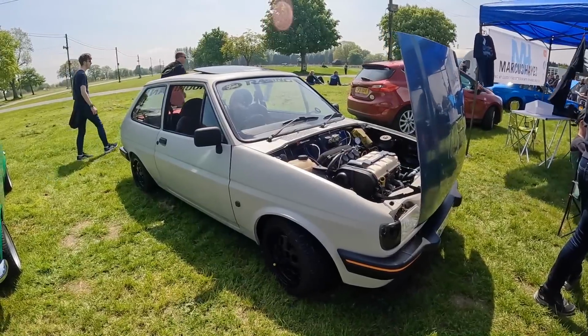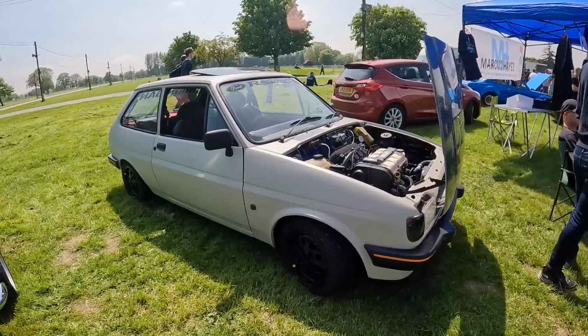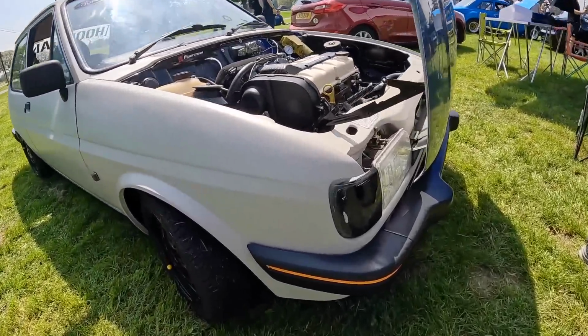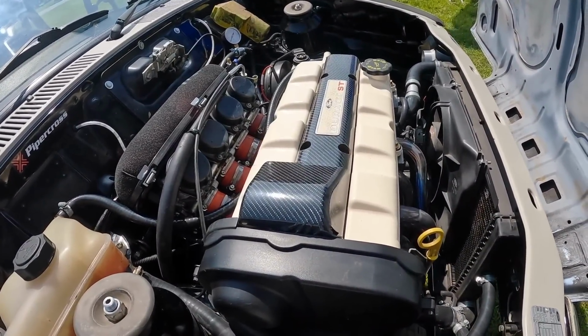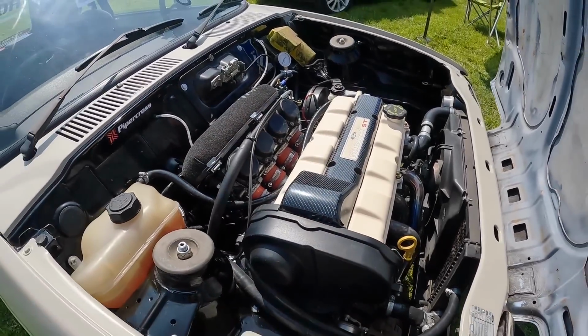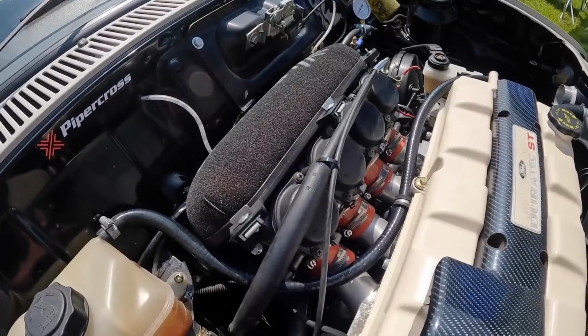Next to that, another ST170 powered beast. This time a Mark II Fiesta. Love the colour, looks really good with the black pepper pots and the smoked indicators, and loving the colour-coded rocker cover on the ST170 lump with the hydro-dipped carbon spark plug cover. Yeah, this thing's really tidy, really cool stainless manifold on it. It's running on bike carbs.